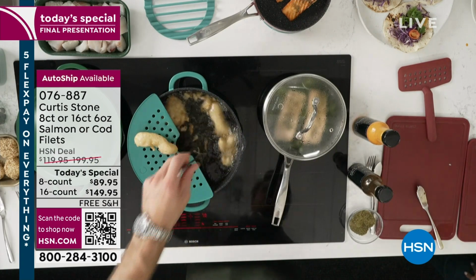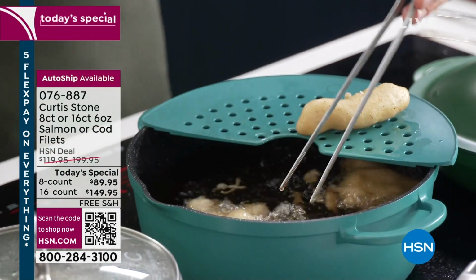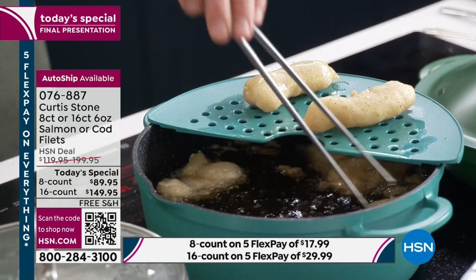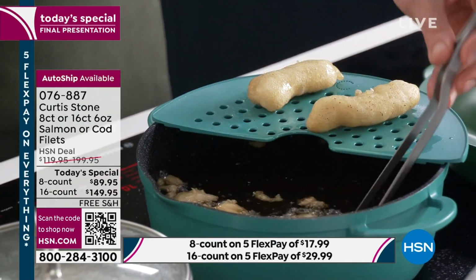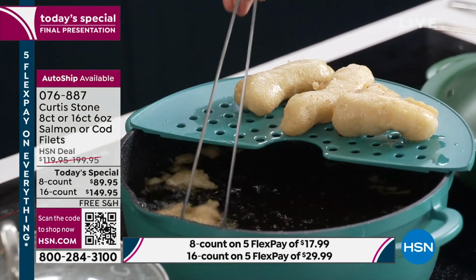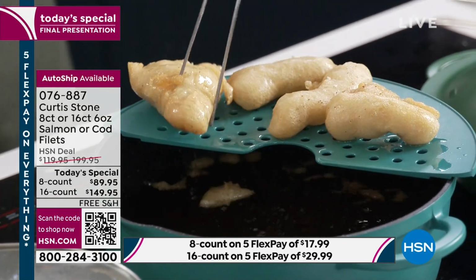Sometimes I put them in the fridge to thaw out overnight, but sometimes I just set it in the sink to do its thing. But if you get the thawing boards, it's going to be even faster. So you just have delicious, healthy options for you and your family on a minute's notice.